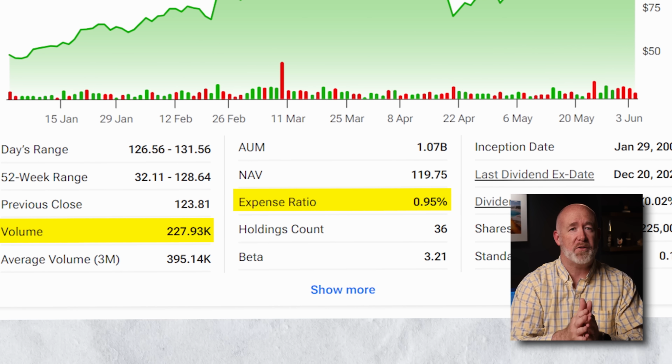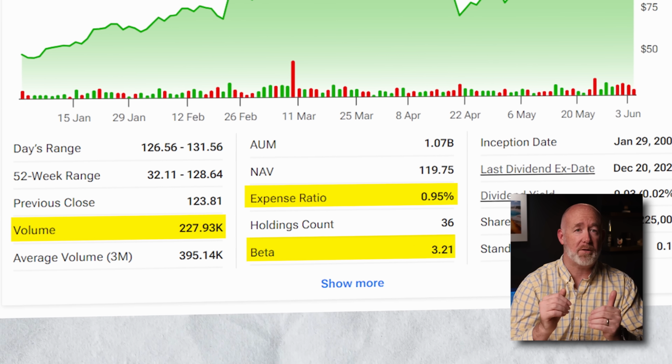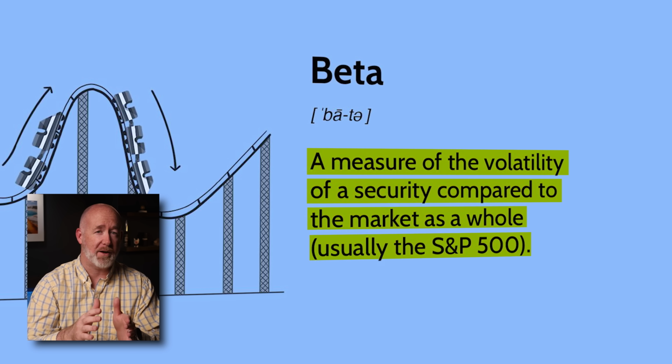Now, I do want to call out the beta being a 3.21, which, in my opinion, is wildly high. And as a quick reminder, the beta is a measure of the volatility compared to the market. We would expect a leveraged ETF to have a very high beta. Because leveraged funds carry a lot more risk, I want to overtly state that I am not recommending any fund, but I just want to provide the facts for all of you to make the best decisions for yourself.